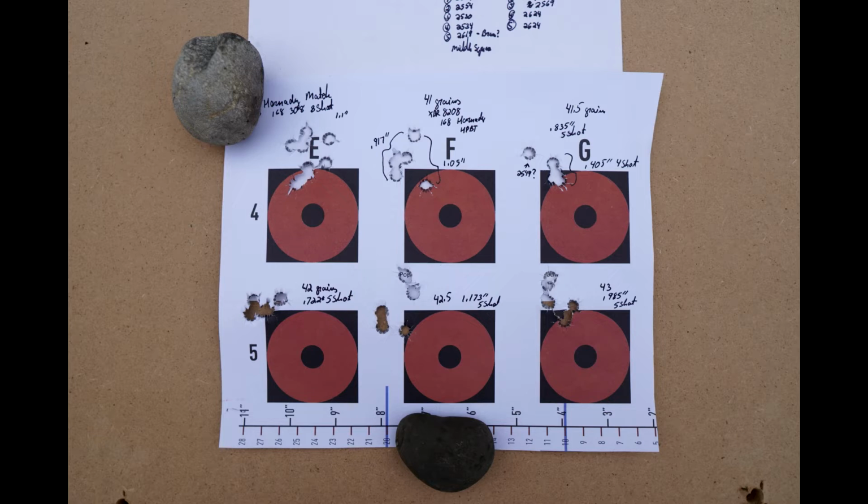The ladder test was done in .3 grain increments and did show an accuracy node in the 41.5 grain area for 8208, so I'll go back to it and load up 10 to 20 rounds in that area on either side of that. There's also another accuracy node in the 42.5 grain area, so we'll look there again. I do think that between inconsistent brass and the scope base wobbling, it opened up the group more than the gun was capable of. In either case, the gun can shoot.